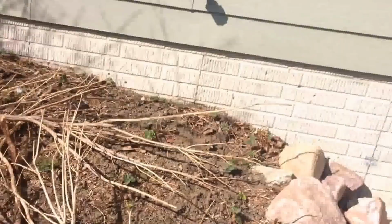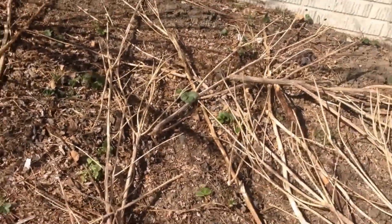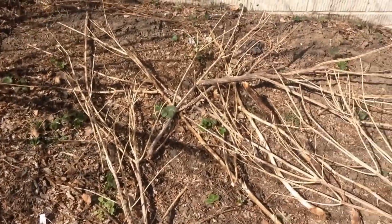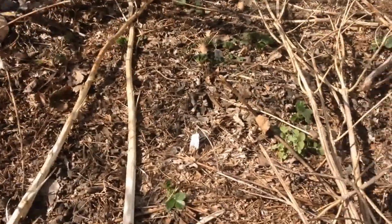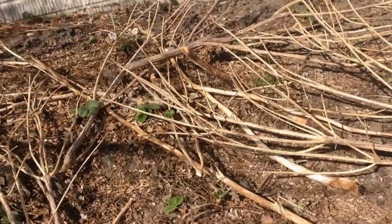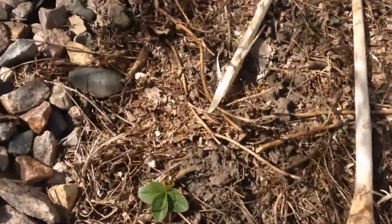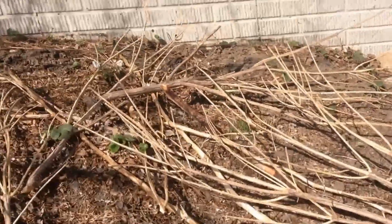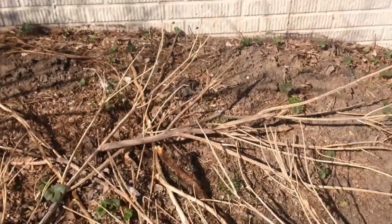Over here, right next to it is our strawberry bed. It's our strawberry bed right now. Could be something else in the future. I just threw some prunings on top of them, but that kind of protects them a little bit from the munchers. Not completely, but we haven't had anything come destroy them yet. We've got strawberry plants coming up all over the place. No flowers yet, but I'm sure they'll be coming soon.